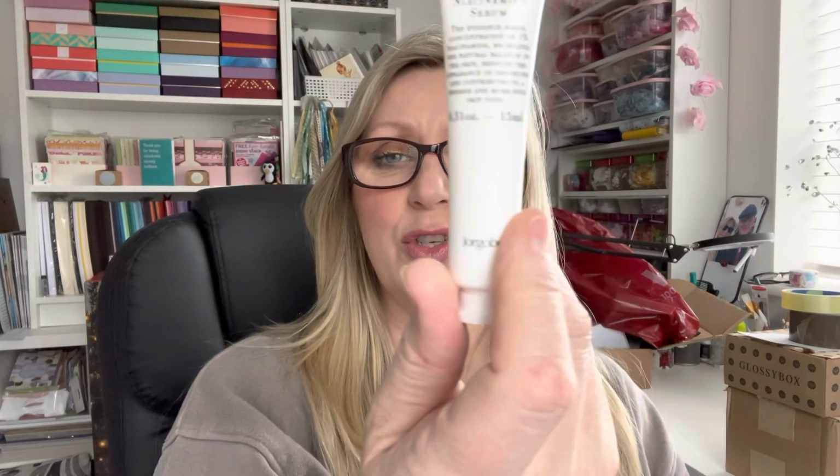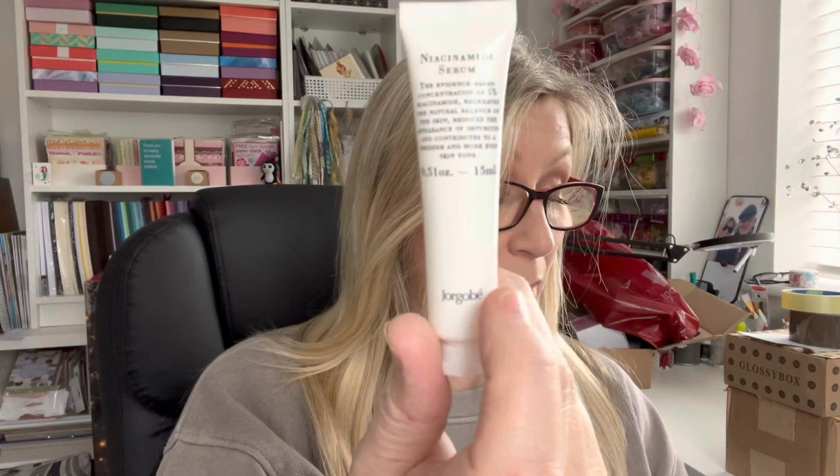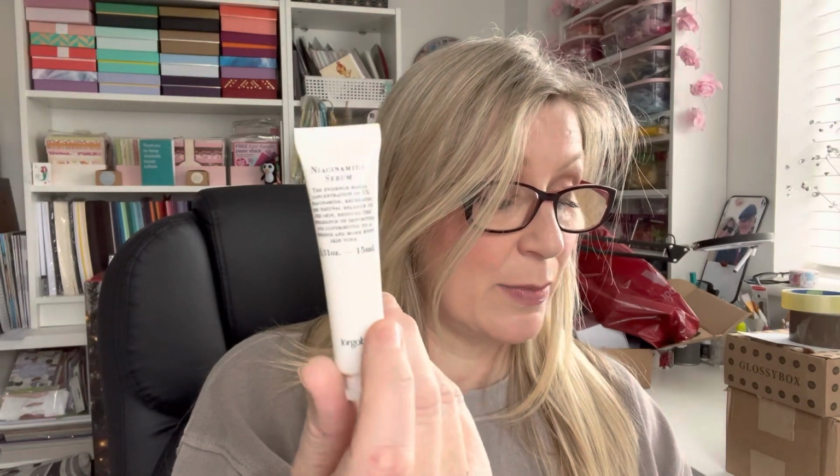So let's see. I'll try and do it in order because it's easier when it's a digital format rather than going backwards and forwards. So the first product I am going to pull out is... Is it even this? Have I got it right? Well, maybe I should just grab something. Here we go. So it is from, is it Hogobe? And it is a niacinamide serum.